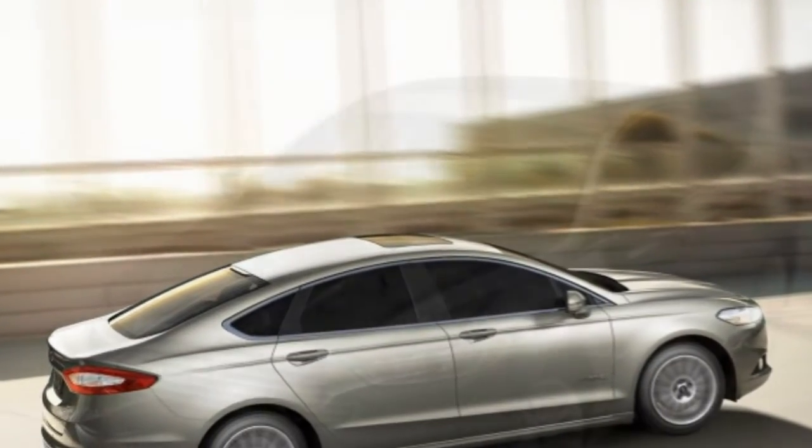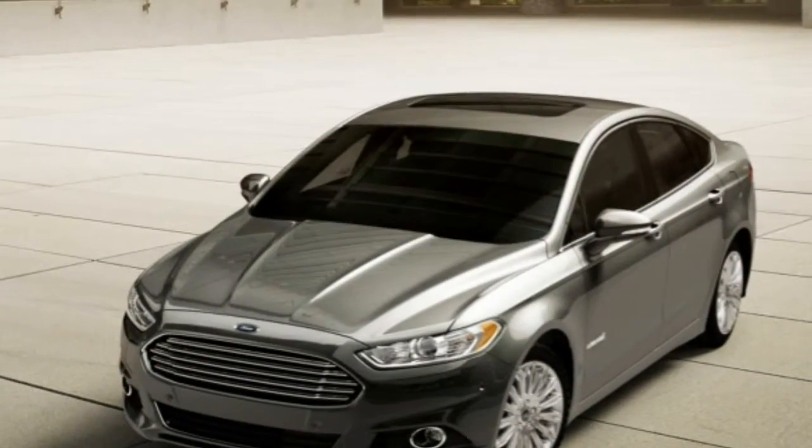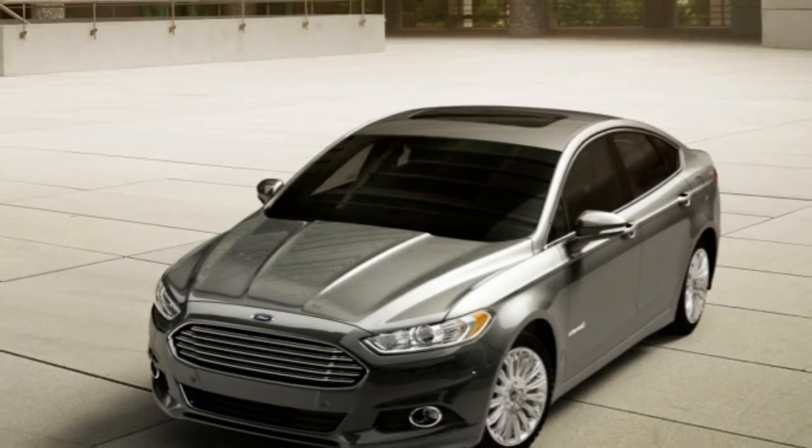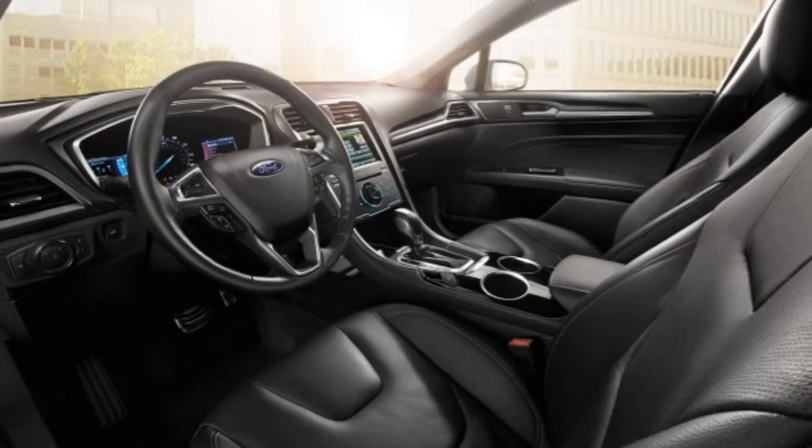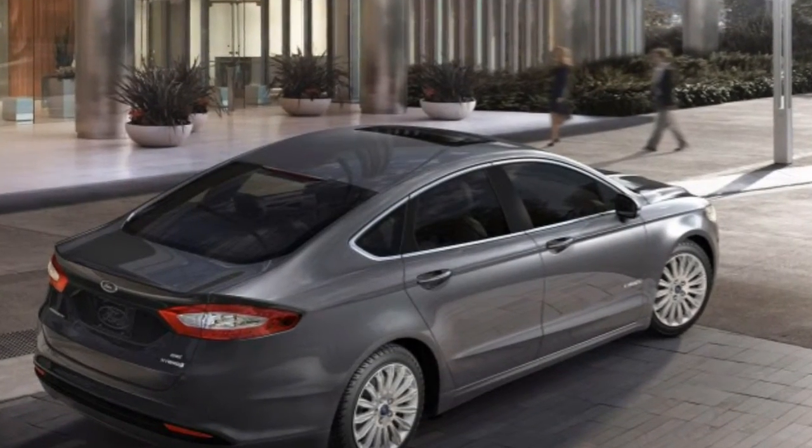In track testing, the Fusion Hybrid posted an 8.4-second time to 60 miles per hour, which is slower than the Accord Hybrid but pretty much the same as the Kia Optima Hybrid and Toyota Camry Hybrid.